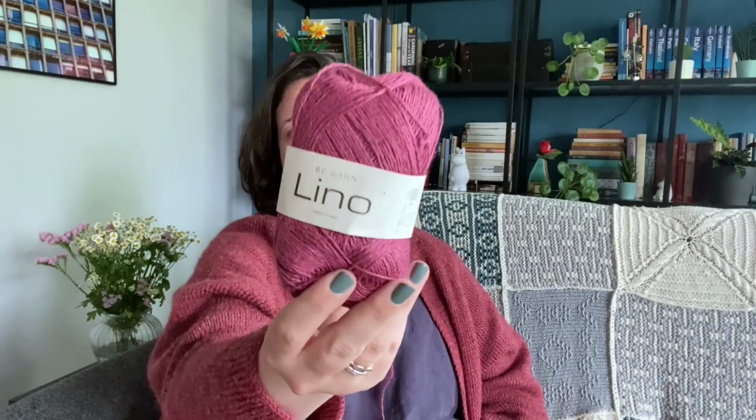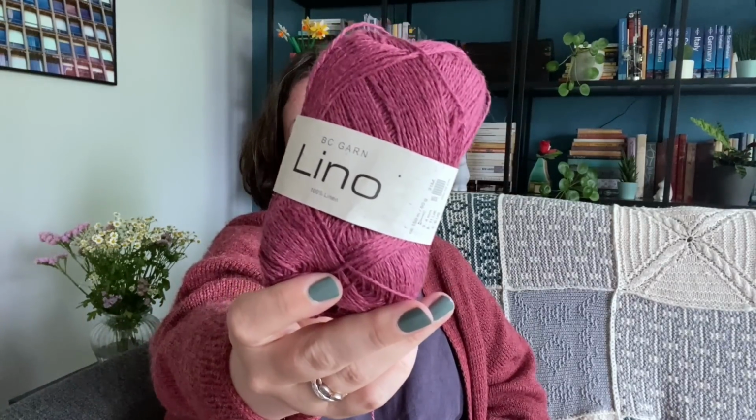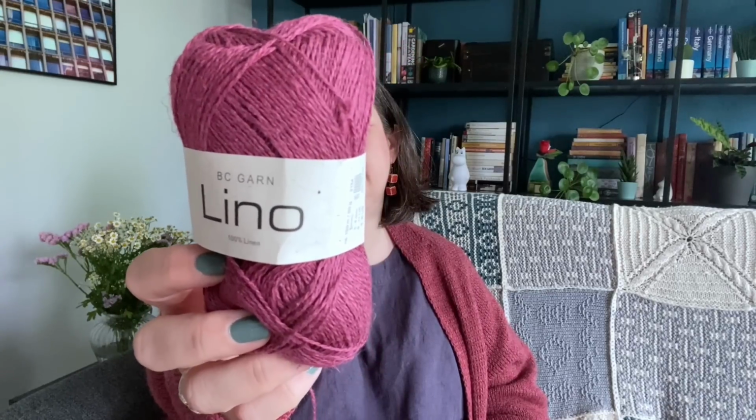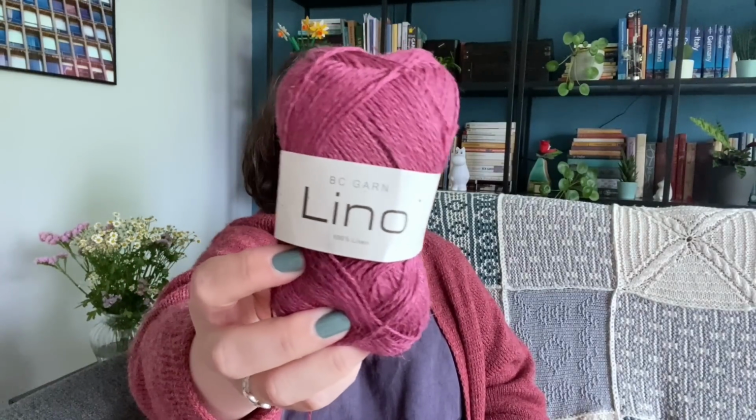Iris, the shop owner, went and got that. She plonked that down in front of me. This is a BC yarn, Lino, and it is 100% linen. And it's 150 meters per 50 grams. She popped that down in front of me as an example of some linen that she had in stock. And it's more purpley in real life. And I just fell in love with it. Absolutely fell in love with it.